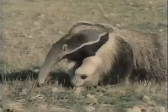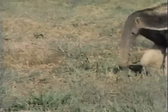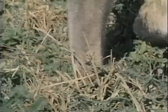They're followed by the giant anteater. When it discovers an ant's nest, it uses its powerful claws to rip it open. It pushes its snout into the opening and laps up the ants with its long, sticky tongue. The anteater has no jaws. Its nose and mouth are fused together to form a long, tubular snout.